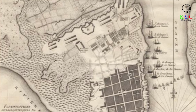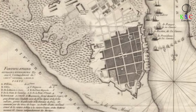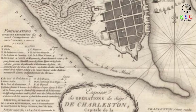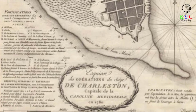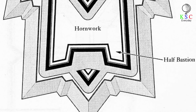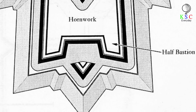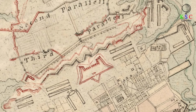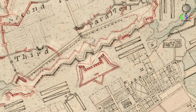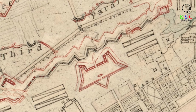This slab of tabby concrete formed part of the hornwork, an irregular-shaped bastion that gave defenders a variety of angles to fire upon approaching enemies. You'll see it marked by the letter H in this colonial-era map of the fortifications. It served as the command post for Major General Benjamin Lincoln, the commander of American forces in the South, and was considered to be Charleston's Alamo, the place to which soldiers would retreat when all else failed. Today, what's left sits behind a modest iron fence, marked by an equally modest plaque.